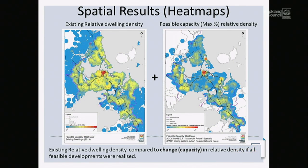In terms of the spatial results, these are the heat maps that the panel had requested. On the left-hand side is the existing relative density of residential dwellings in the city by mesh block, which is just the area that we aggregate the information up to. So you can see there that apart from the CBD, on an average basis, most of suburbia is pretty much consistent. There's a few blue patches there, which are mostly the industrial areas, a few residential areas as well, and there's a couple of little patches that I should point out as well.